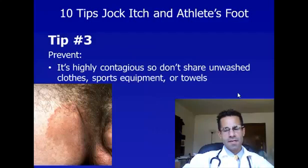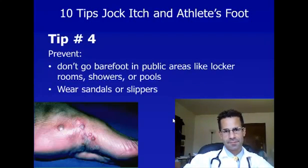Tip number 3 is a tip for prevention. Jock itch and athlete's foot, here's another picture of jock itch, are extremely contagious, so don't share unwashed clothing, sports equipment, or towels with anybody else.